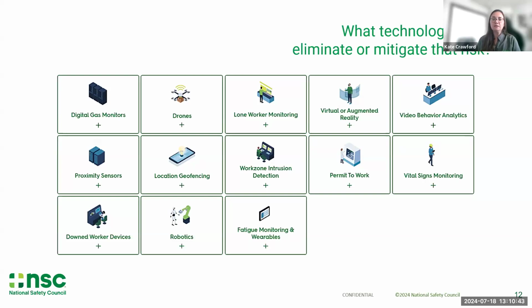Drones, anything to keep somebody's feet on the ground. Can we eliminate some of those risks associated with work at height? I've also seen really interesting use cases with drones into confined spaces or even into situations where you may be protecting workers from thermal stress. Lone worker monitoring, virtual and augmented reality. So these are the different techs that we've been looking into, and Work to Zero has a lot of resources on these if you're interested in digging into any more of these.